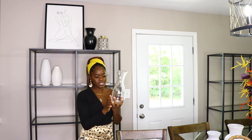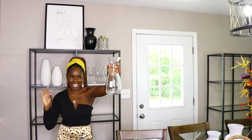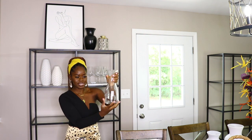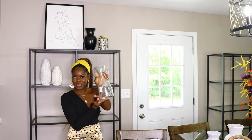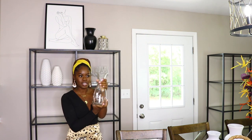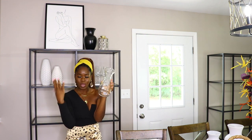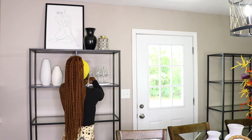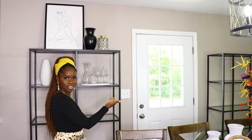And then I found these at Marshalls. I just love this little glass. I'm gonna call it a glass pitcher. And I just thought this was super cute. This would go really nicely with the wine glasses. It was only $2, and this is an example of what I'm talking about. If you can find something like this from Goodwill, wash it or just spray paint it how you like it. So I'm just gonna put that right next to the wine glasses, and then that shelf is done.